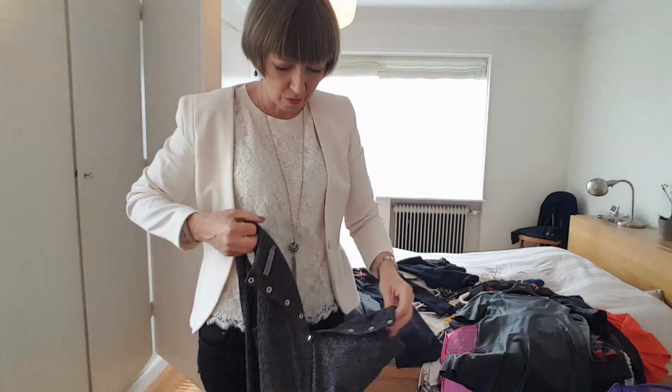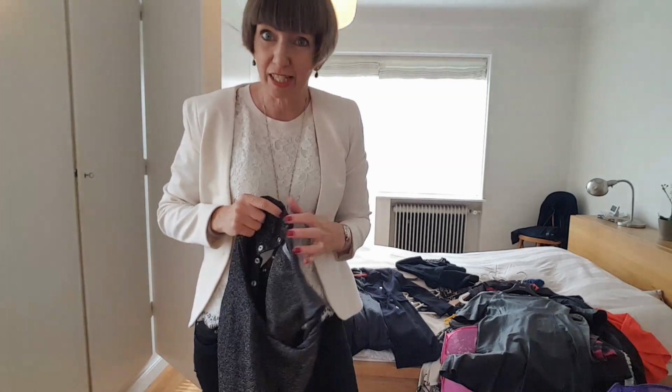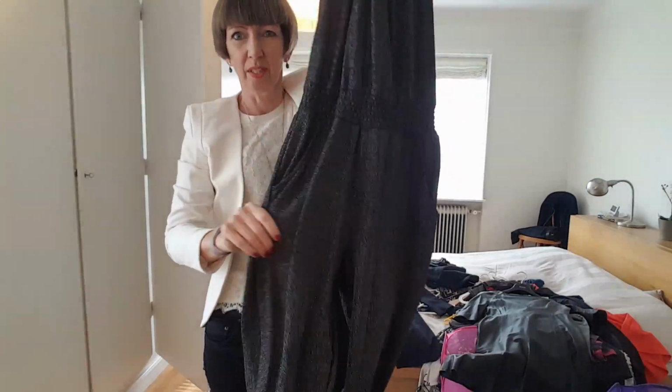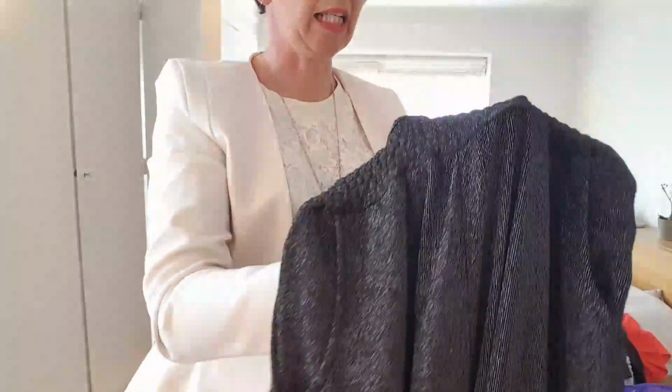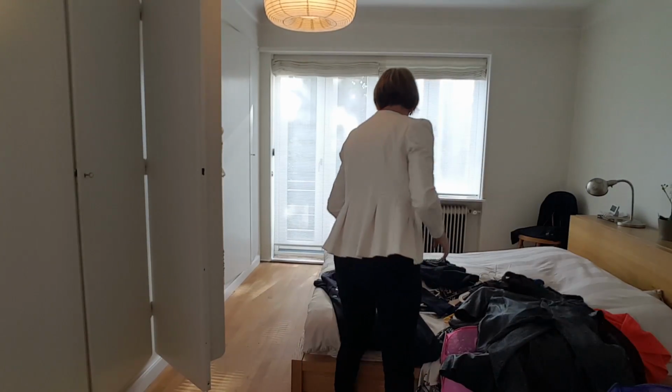And this is one that I sometimes wear at Christmas. The only problem with this one is it's got buttons up the back, so every time you need to go and spend a penny, it's not so practical. You can see it's kind of sparkly. That's an occasion dress, so I shall keep that and see how I get on with this here.